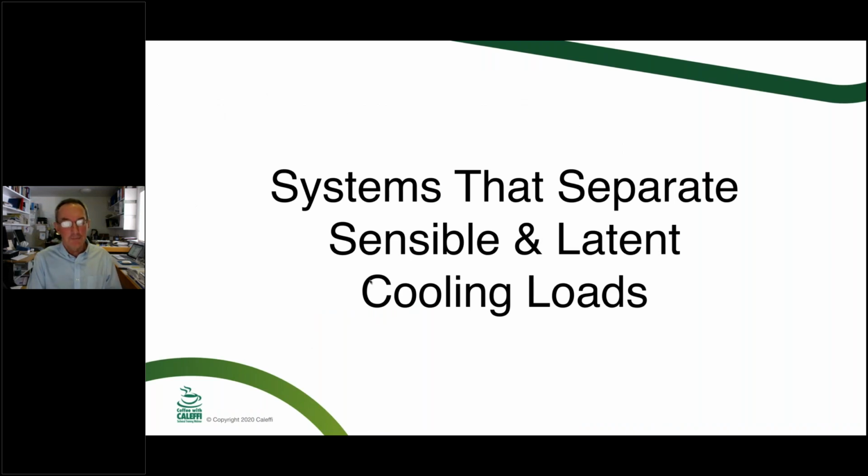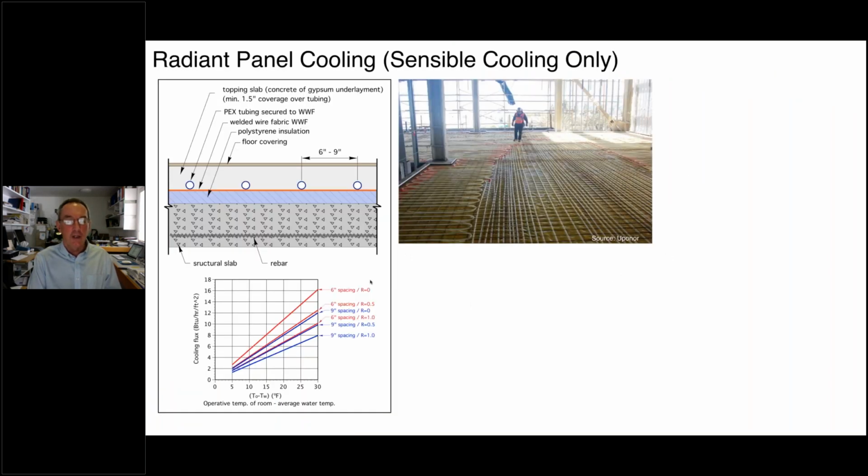Now we're going to move from traditional chilled water systems, where we're using a coil in an air handler to do cooling, to systems that separate latent and sensible cooling loads.